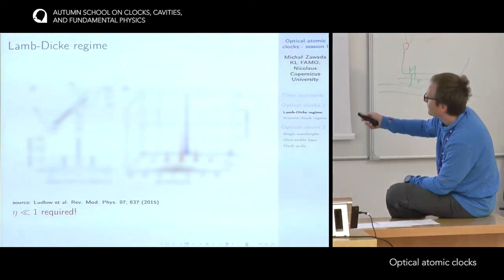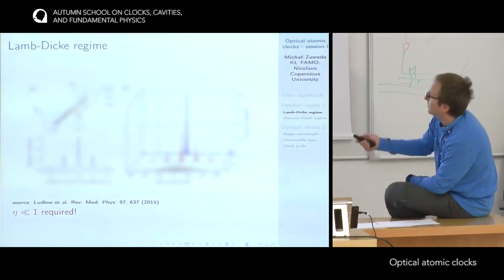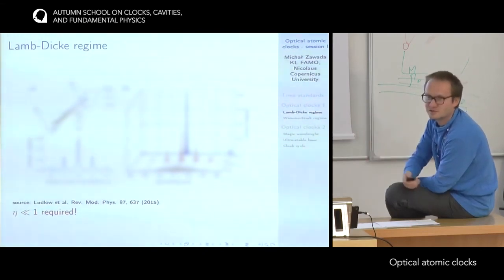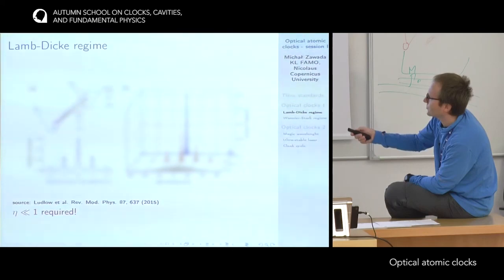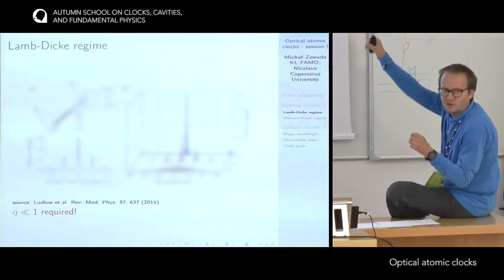But the smaller eta is, the more resolved psi bands we can see. Sorry, I got a question. So each of these peaks is one transition, right? Isn't there like a selection rule? There are like 5 peaks in the lattice. But why not jump from here to here? I mean, it's like an excited state. I don't think that there are rules that you cannot jump a lot.